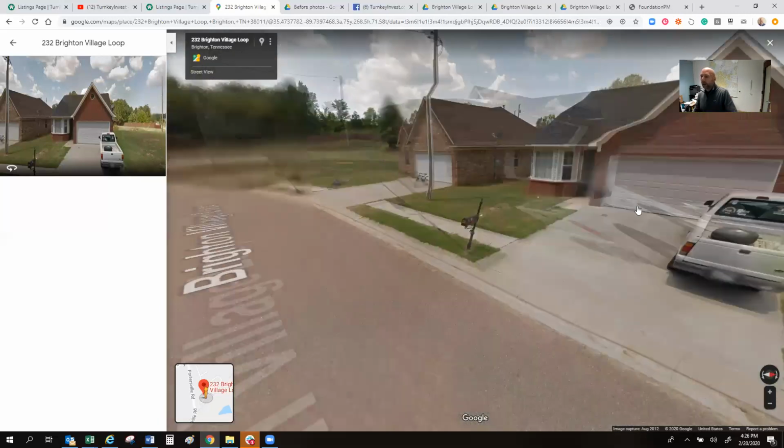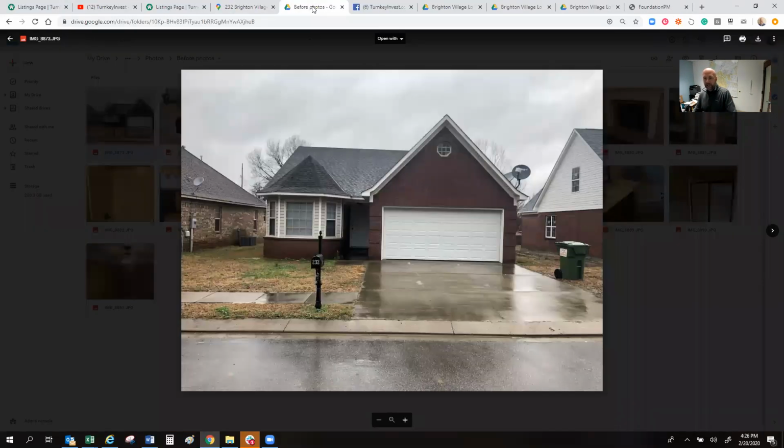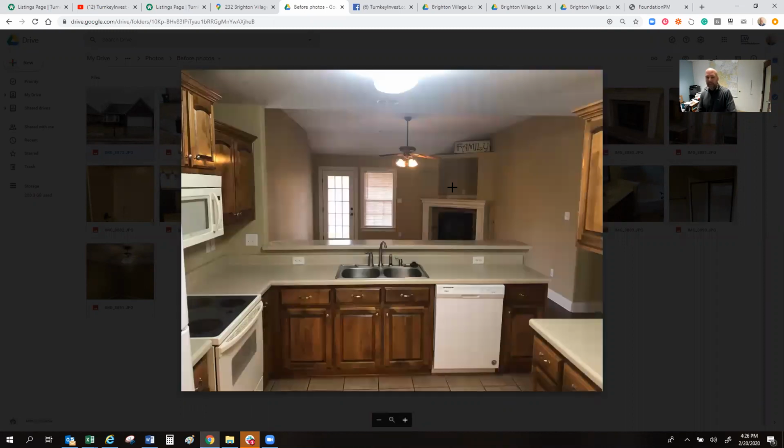This house is ready to go right now. So it's going to rent for $1,275. It's a cute little house. It's all brick, vinyl siding, aluminum siding on the eaves and all that. That satellite dish is being removed, and the roof is going to be plugged where the holes were to put that satellite dish in. The house is nearly move-in ready. We're going to do a deep clean, touch up some paint, but absolutely in great condition.